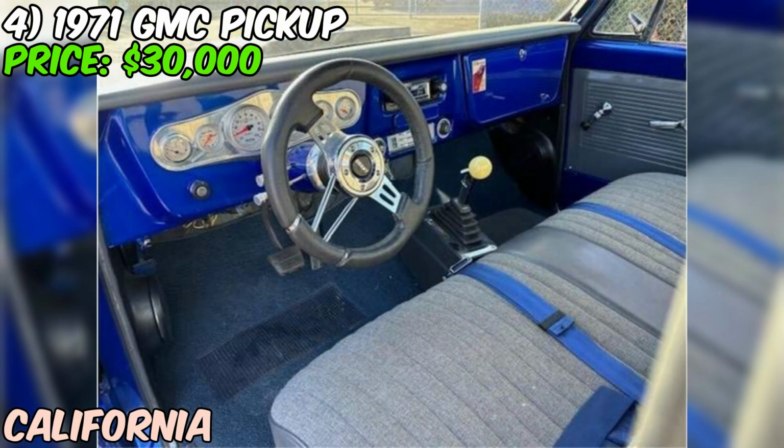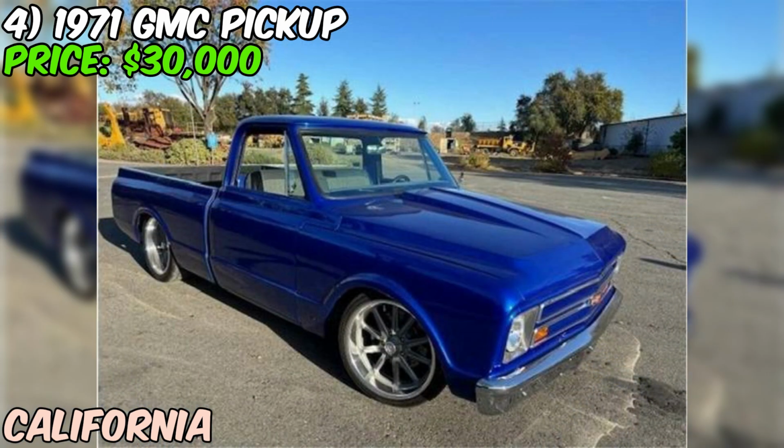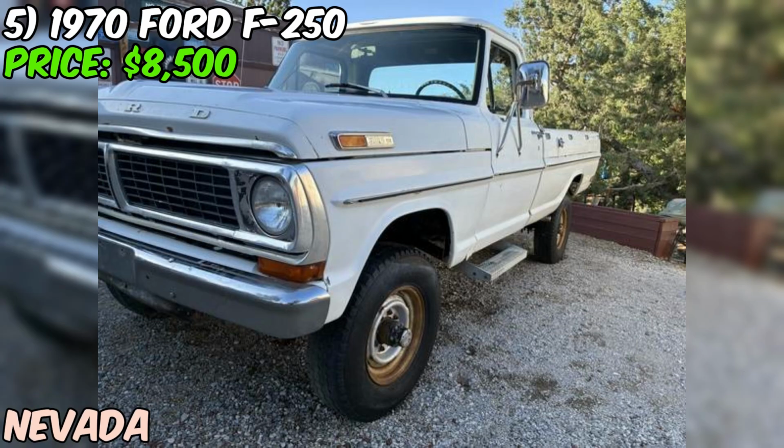I'd strongly recommend anyone interested in this truck to request detailed photos, maintenance records, and a thorough history before moving forward. The lack of basic information in the listing makes it impossible to properly evaluate whether this is a fair deal or not.